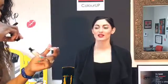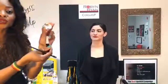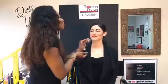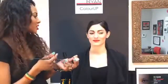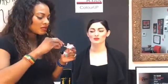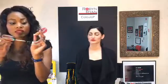Our next fun product is our Robin Ryan Lip Gloss Liquid Luster. Say luster. Lustrous volumizing lip gloss. Instantly refines and reshapes lip contours, leaving lips lush, full and sparkling like precious gems. See? And this color is called Sanitizer. I'm going to put it on the back of my hand to see if you can see what the color looks like. It delivers $1 million shimmer with a soft tint.